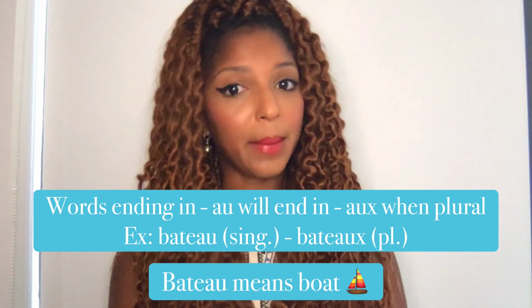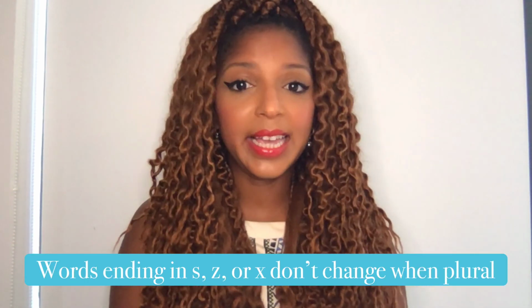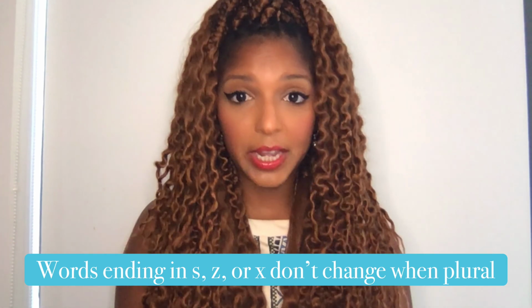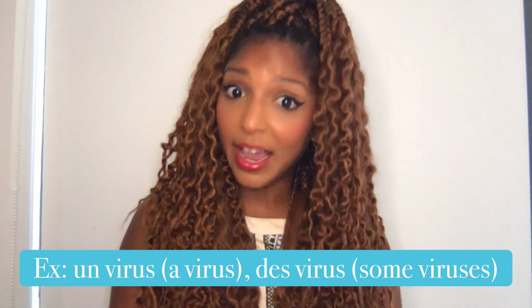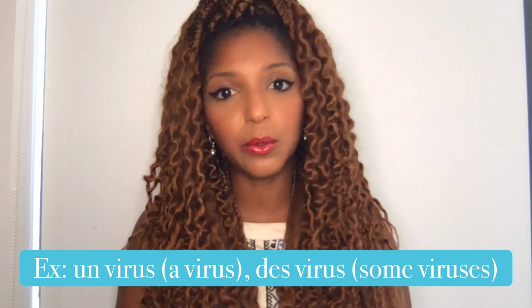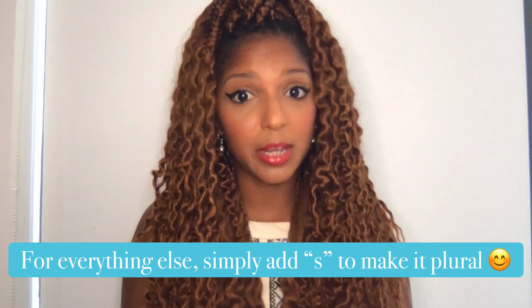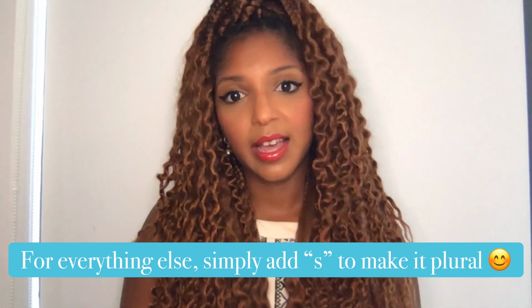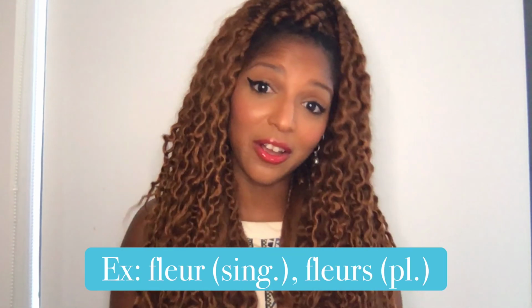For example, bateau, bateaux. Now for words that end in S, Z, or X, they typically don't change in the plural form. For example, virus, which means virus, stays the same when it is plural. Un virus, des virus. Now for everything else, pretty much, as a general rule, you simply add an S as you would in English. For example, fleur, flower, the plural would be fleurs, flowers.